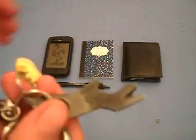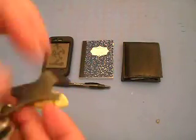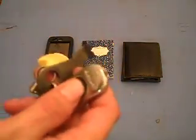Also have the Gerber Shard. Actually had to use this a couple of times. It worked out a lot better than I expected. And just a small push button LED Energizer flashlight.